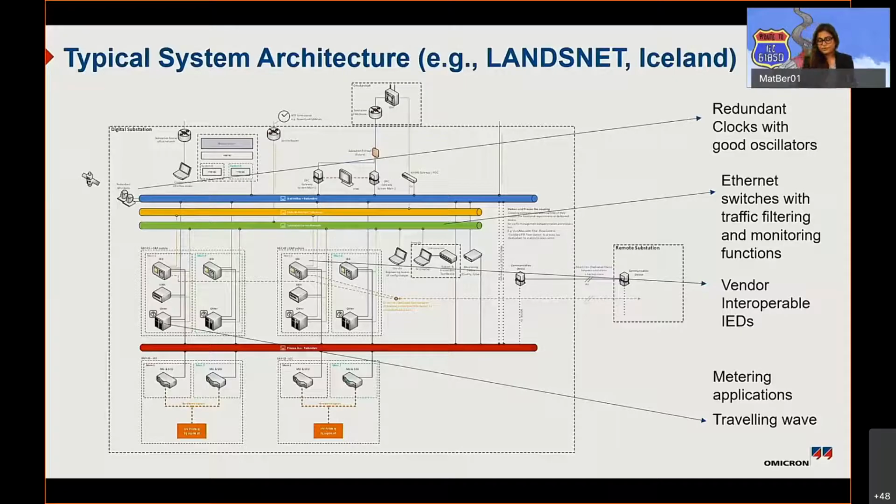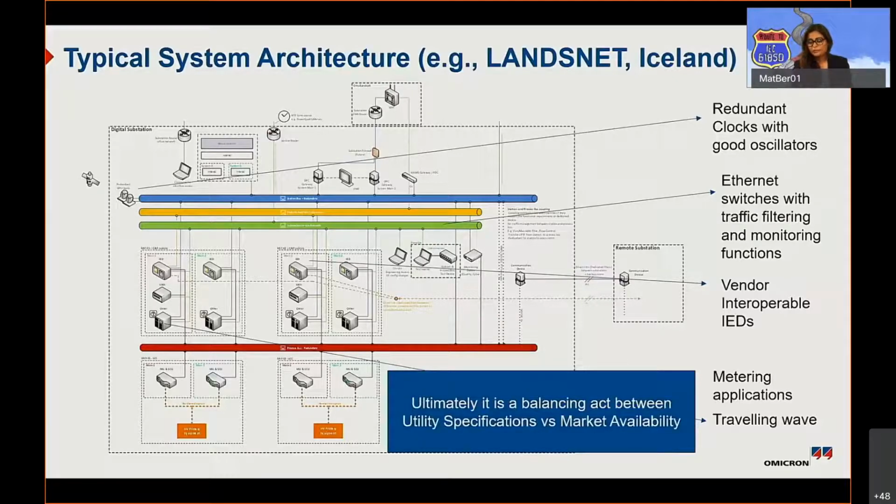This is getting really better with time, but again, market availability plays an important role in it. And then, of course, there are some key applications like metering applications, traveling wave, and we are still waiting for a good, easy to configure solution for these kind of applications. So what I meant to say is that even if you make really good specifications, you have to find the balance with what's available in the market.